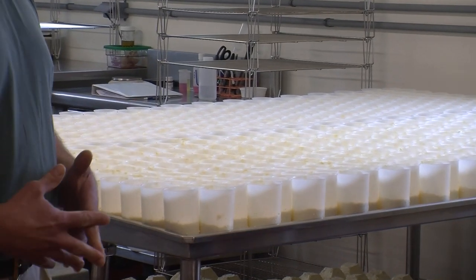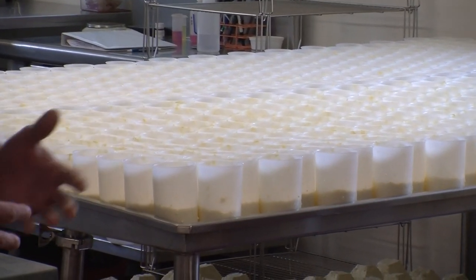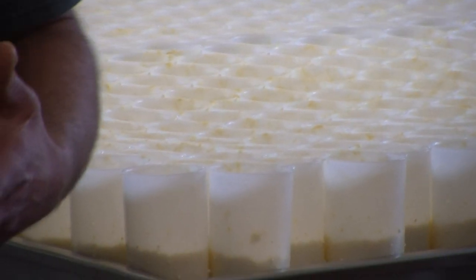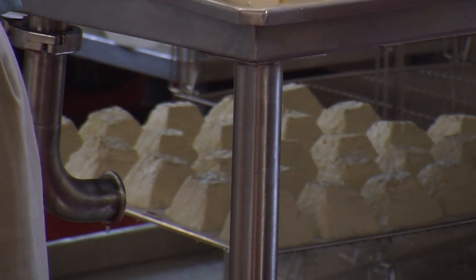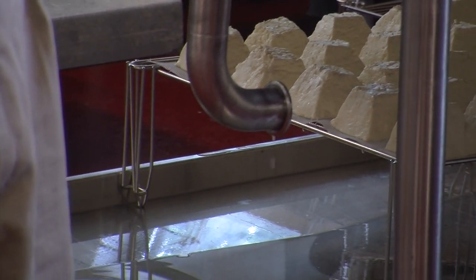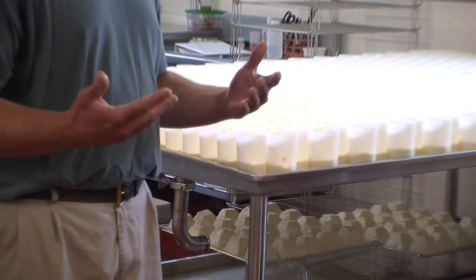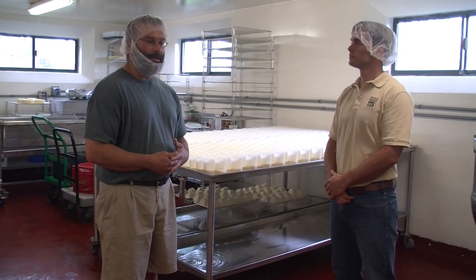But it basically just gets drained, gets moved into these forms, gets drained for a few days, hand salted, and then aged for about a week after that. So about an 11 or 12 day process cycle time from milk to finished cheese, and that will develop that bloomy white rind on the outside that everybody's familiar with in like Brie or Camembert.